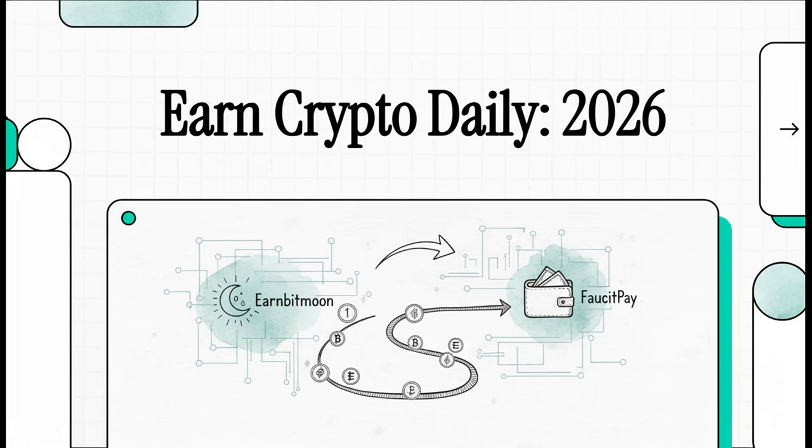All right, today we are going to break down a really simple but working system for earning a little bit of crypto every single day. I'm going to show you how you can combine two specific platforms, Earnbitmoon and FaucetPay, to create a daily routine that actually works and pays out. Let's just dive right in.